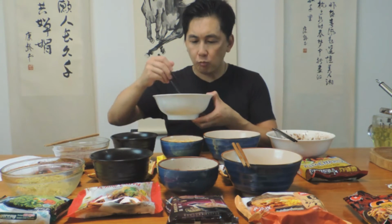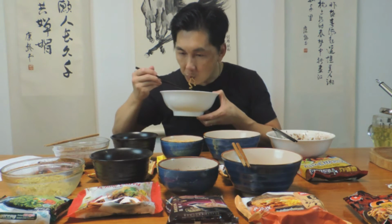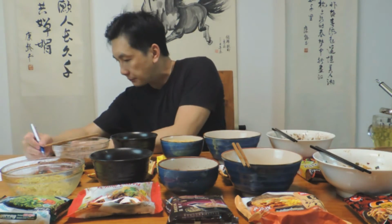Honestly, I'd rather have Korean barbecue the traditional way. Not very impressive. The texture is average, but the chewiness, it is definitely top-notch. Nothing bad to say about that. Okay, that is all the 10 unique flavors. So now I've tasted it all.